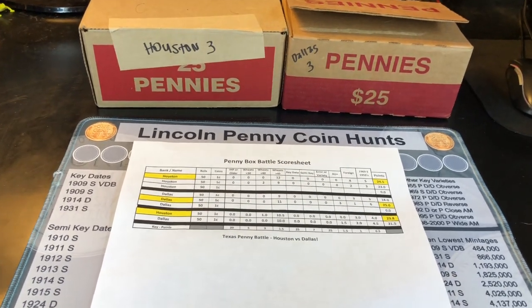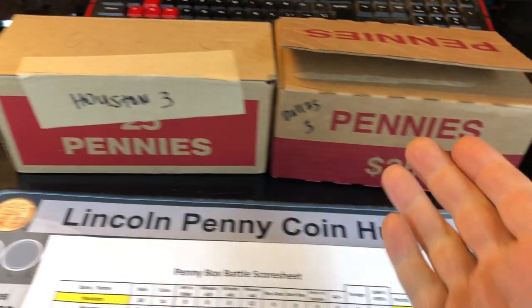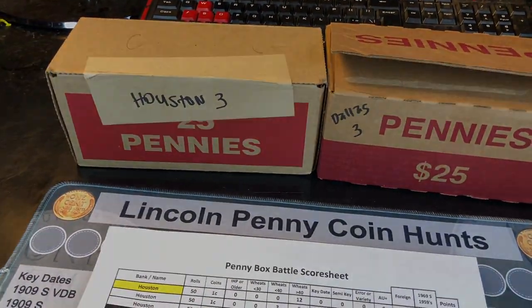Well, this is it. This is for all the marbles. Will Houston beat Dallas, or will Dallas beat Houston?